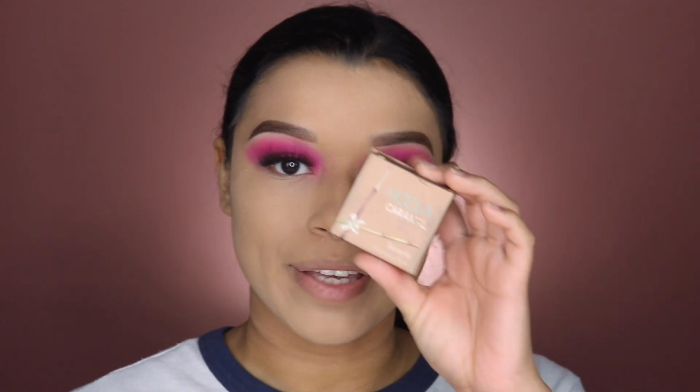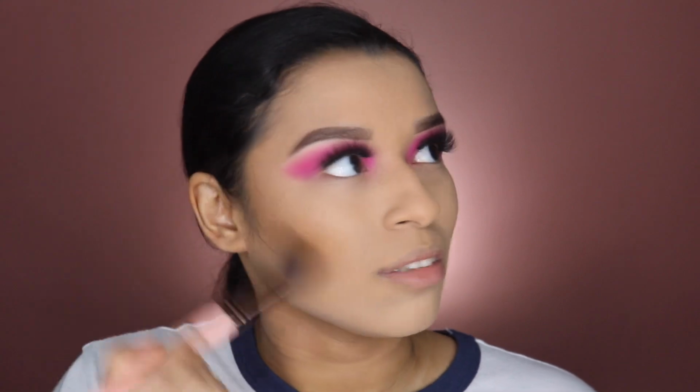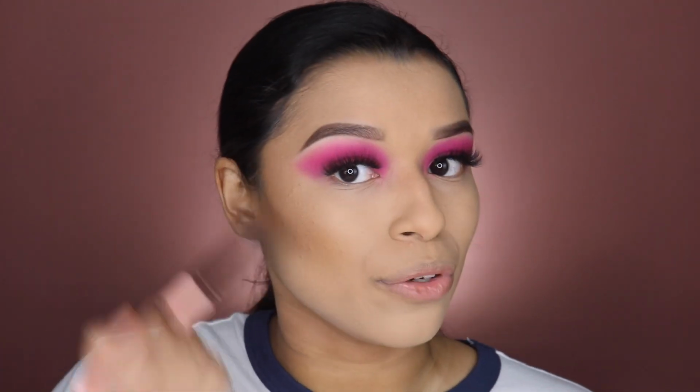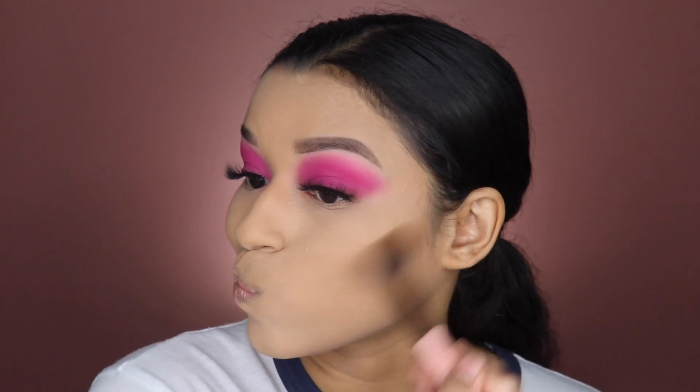Okay, so for bronzer, I'm gonna be using the Hoola Caramel by Benefit, another one of my favorites, to bronze up this face because, honey, I love this bronzer so much. Honestly, when it comes to shade matching, you can't trust these stores because the lighting in there is so different from natural lighting or from studio lighting. It's so different. It shows up one color, but it's actually another kind of color.